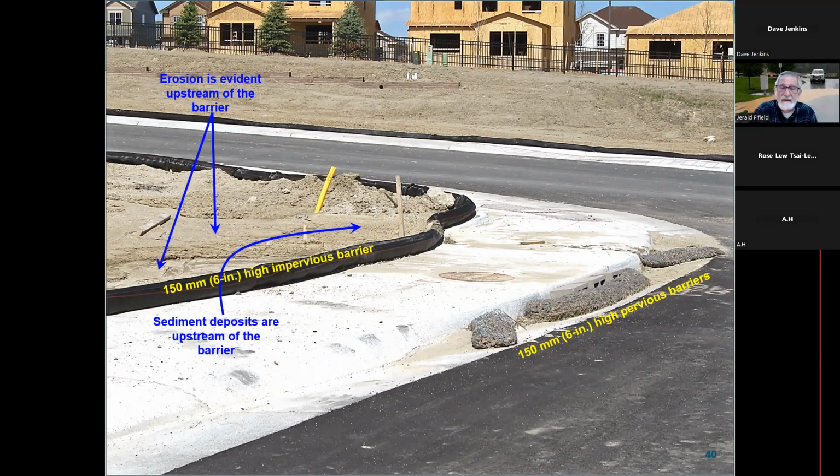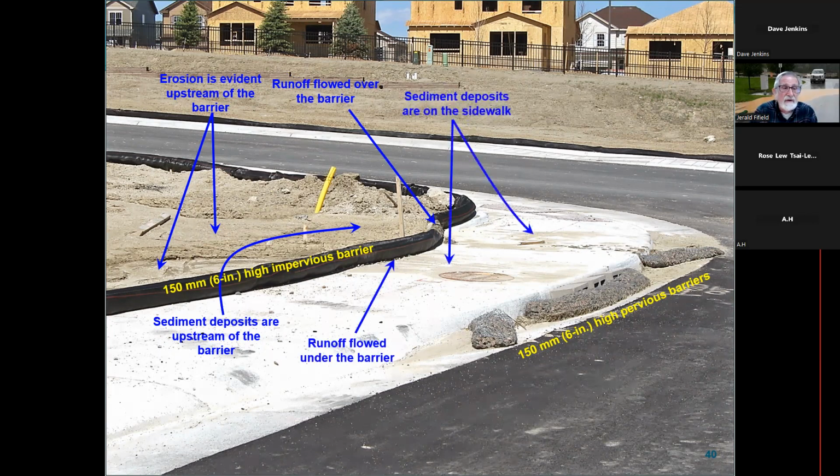Was that because of a heavy storm? Could be. Or was it something that was a normal storm? Don't know. Let's find that out sometimes. There's also a low point. That's good because water can discharge. But the thing about it is there's also a low point underneath. That's not good because that's going to cause problems for water going into the inlet.